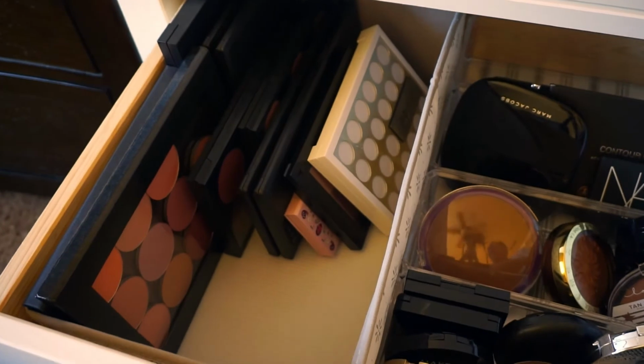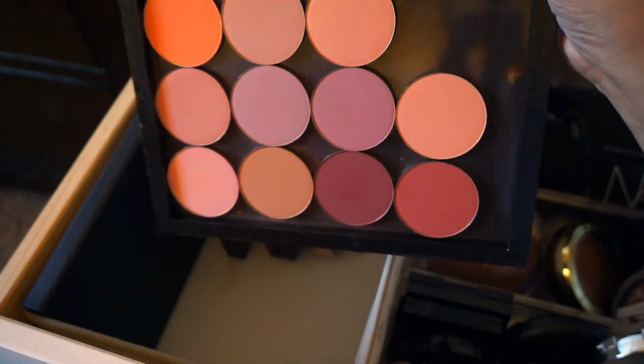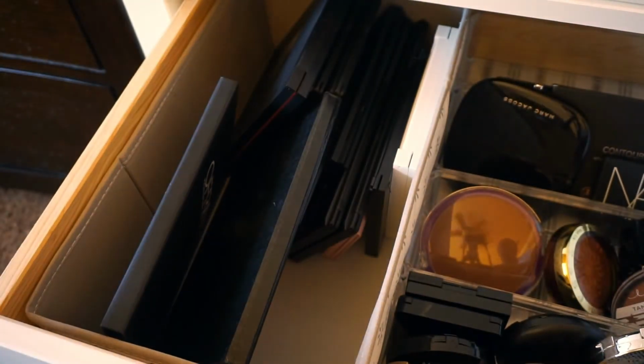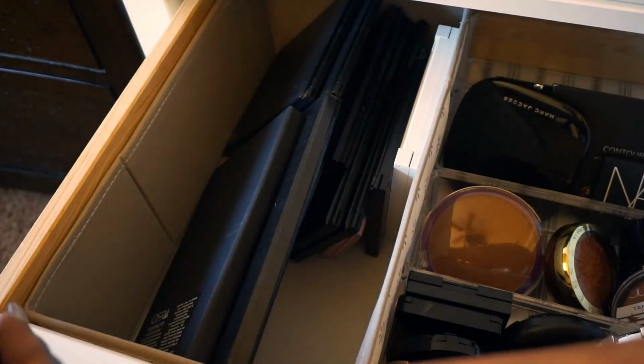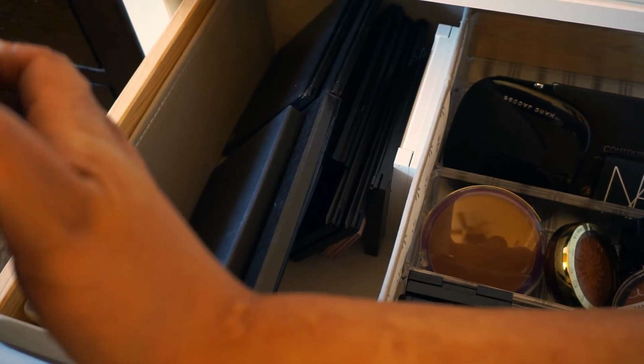So over here I have Makeup Geek blushes, which I love. They're really great and affordable. I have Ofra, which are another great, but they're not as affordable. I mean, they're affordable, but I feel like they're a little expensive for the blush palette. So if you can find them in singles, I suggest maybe trying them in singles if you don't want to spend the money on them first.